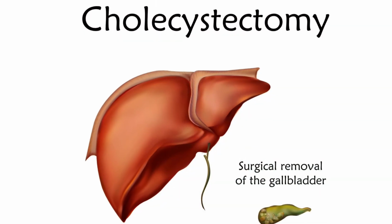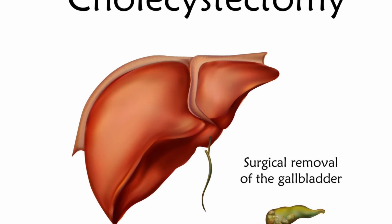Usually you can be discharged the very same day. The other surgical procedure requires you to stay at the hospital for a couple of days. During this procedure, called an open cholecystectomy, the gallbladder is removed using a bigger cut in your belly. As I mentioned earlier, if gallstones are in your bile ducts, your doctor might use a procedure called ERCP to find and remove the gallbladder stones before or even during surgery.